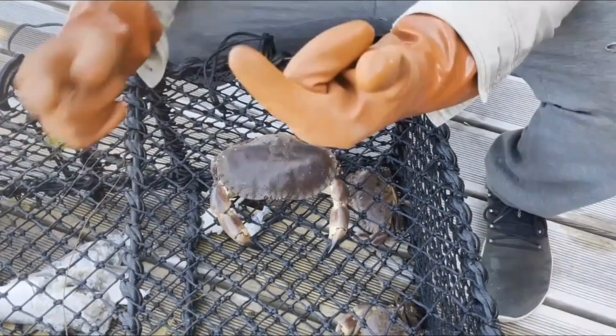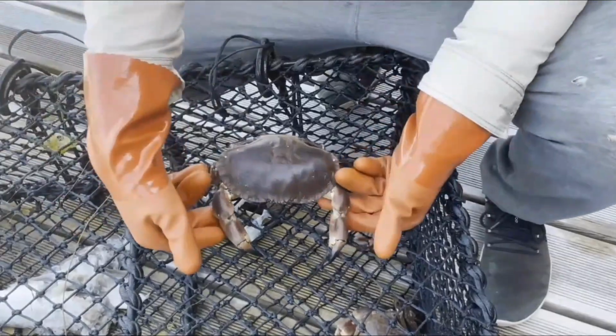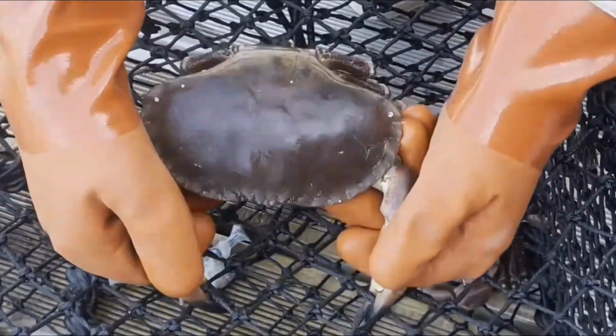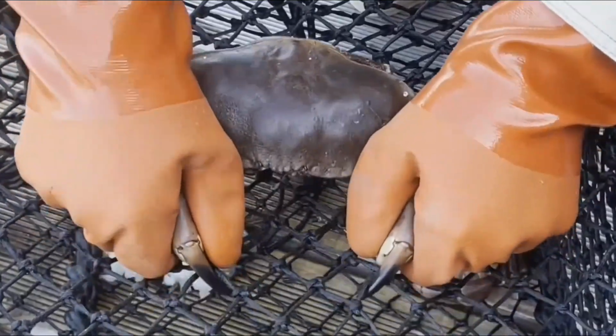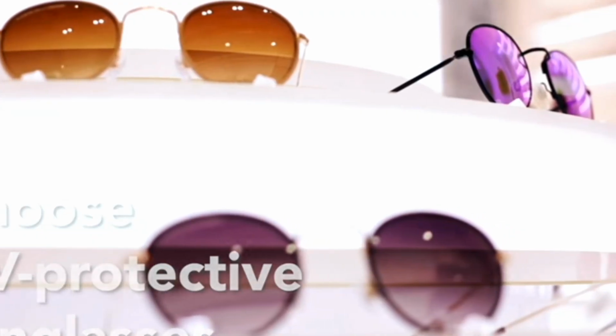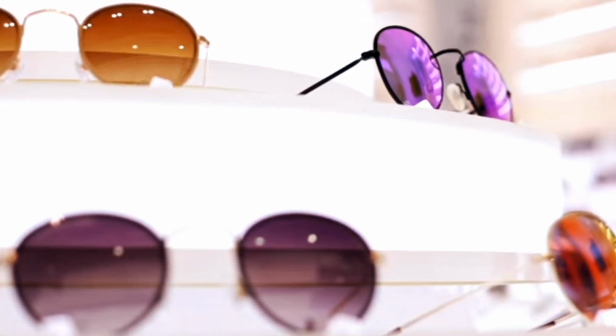To avoid injuries, we usually perform the proper way of handling the crab. You can hold them at the back or on their arms. For the protective gear, we wear sunglasses, long sleeves, and a hat to prevent heat-related diseases.